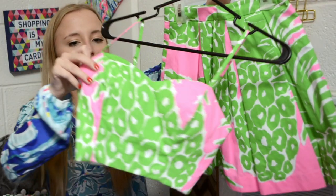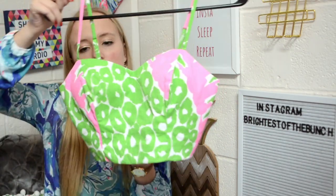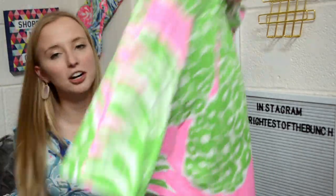But the good thing about this is that the cups are lined, so you don't have to wear a bra. I got a 00 in this set, and the bra top fits me perfectly. I wear a 32C-ish in a bra, and this fits perfectly, like perfect. And then the skirt fits just as well.